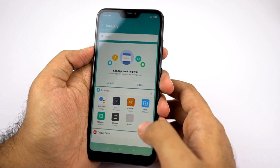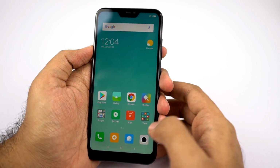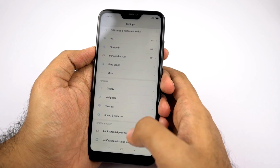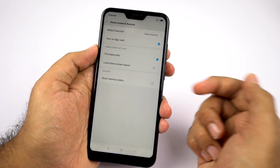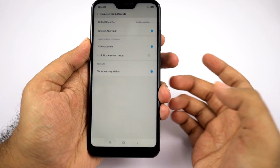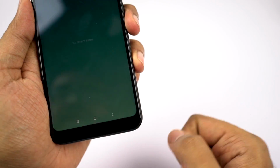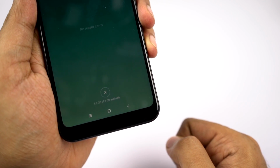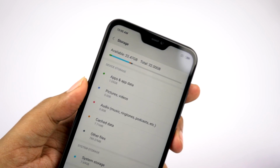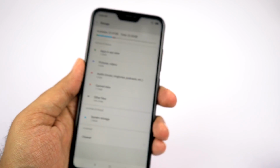On the left side we have this assistant kind of a thing which simply shows the notifications. Now let me just tweak a little settings and show you the recent apps page to show you the free RAM that we get right out of the box. Now you need to enable this particular toggle to display the memory status in the recent apps page. So let's go to the recent apps page. Let me clear all the applications. So guys, out of that 3GB of RAM, we get about 1.6GB of free RAM right out of the box. Now coming to storage, you get about 22.5GB of free space for your user apps and user data.